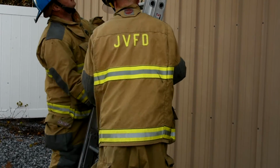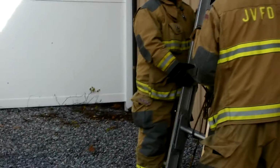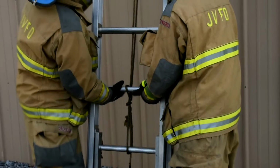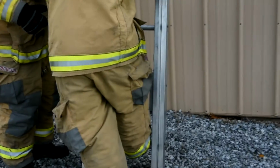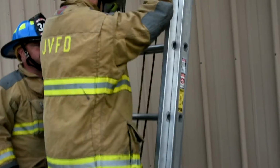All right, so now what we need to do is we need to have the firefighter stand on the first rung. All right, this is how we determine our climbing angle. Let's stand on the first rung and extend our arms outward. Okay, onto the rung. Okay, down one more rung.